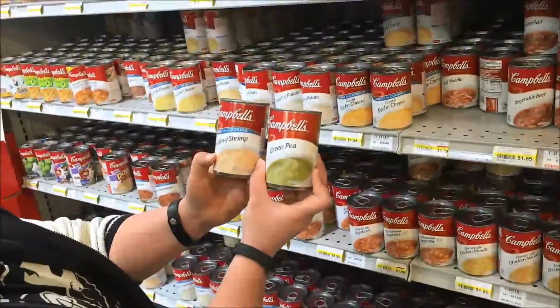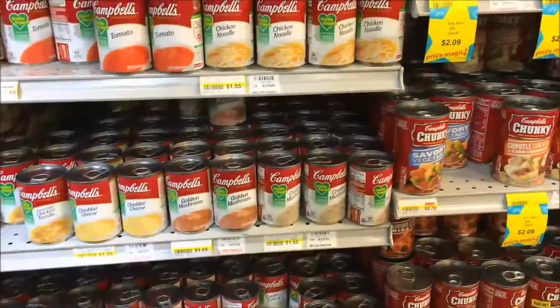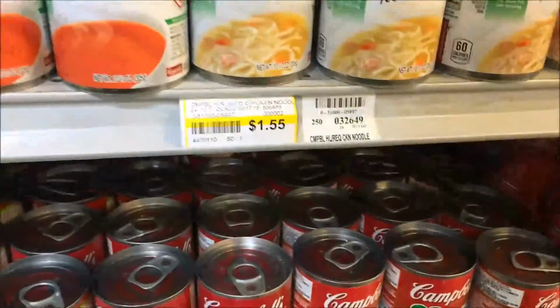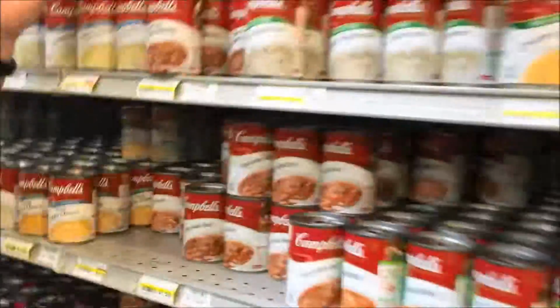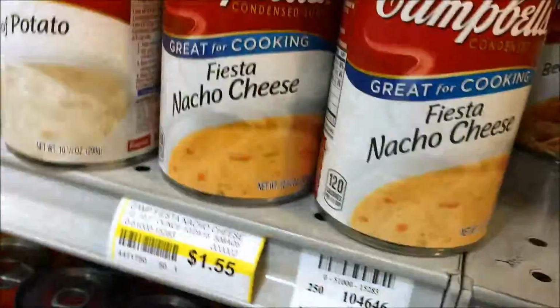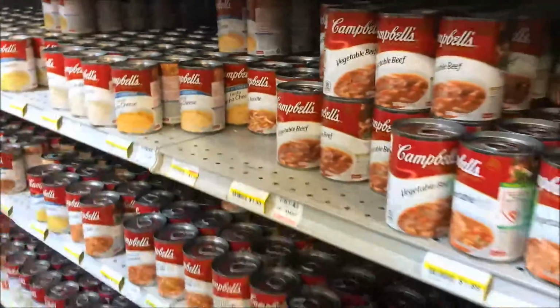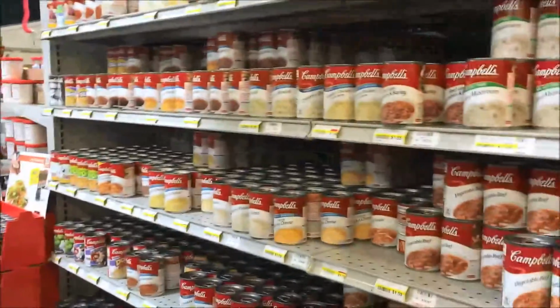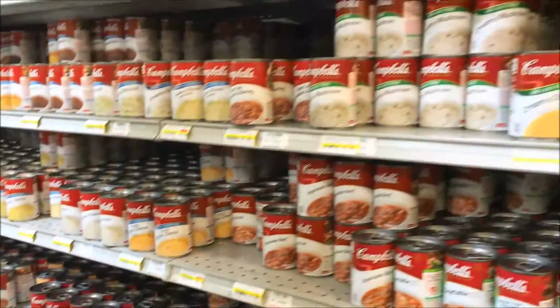I bet you they have so much gluten though. This golden mushroom. Golden mushroom chicken noodle. Tuscan style chicken noodle. There we go, minestrone. Right there, guys. Yes, the nuggets. Oh, look at all those ingredients. And there's wheat flour.